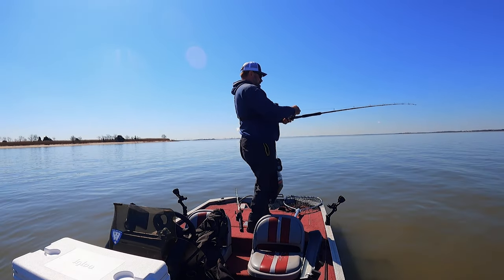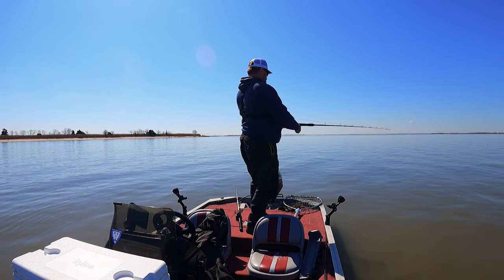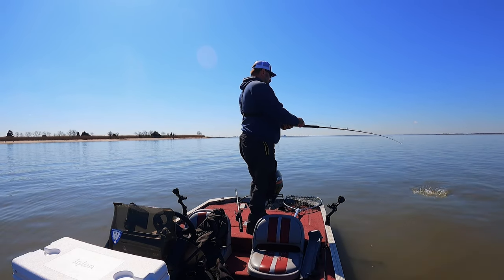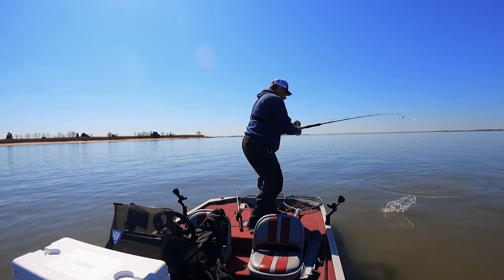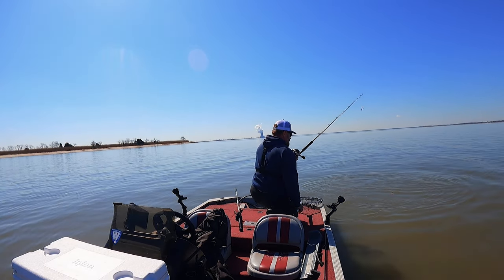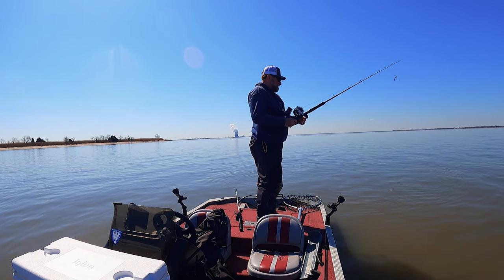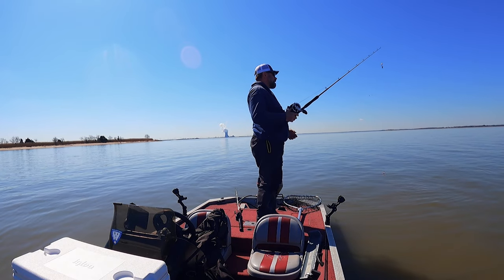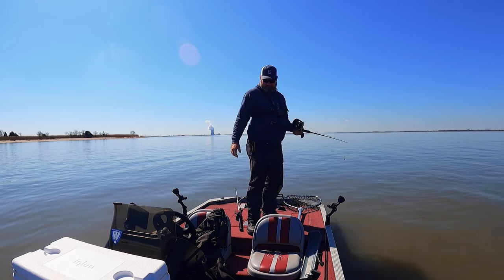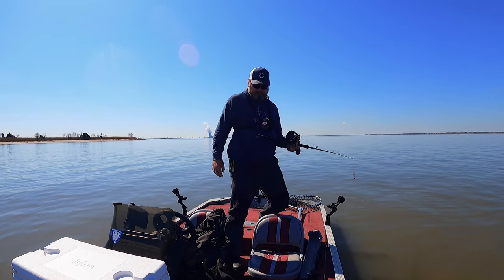Fish on. Let's see what it is. It's a schoolie striper. Oh, and he came off. There's a small one, probably 16 inches or so. Oh well. Okay, at least there was a bite. So we'll see if we catch any more.